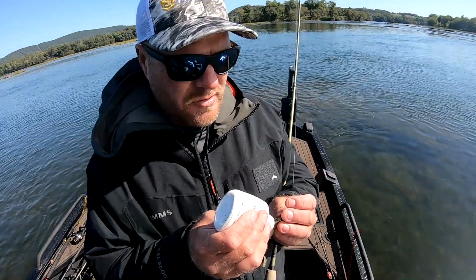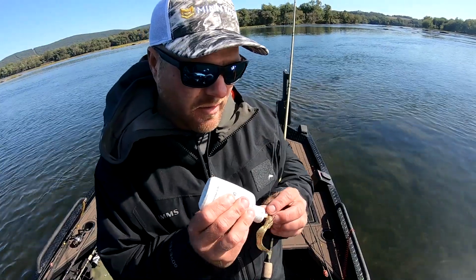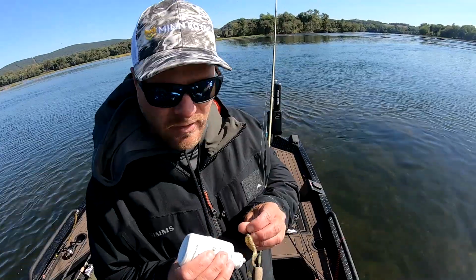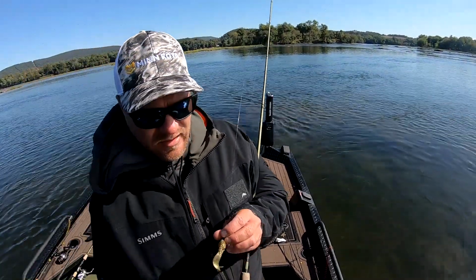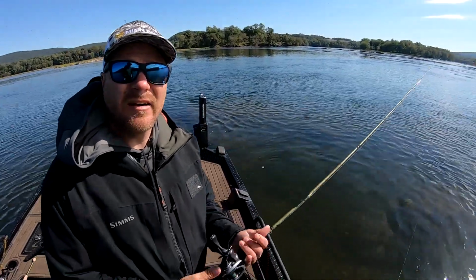So this is a little Z-Man grub on a jig head. It seems like if you put scent on it, it really helps. But when you see those flatheads laying down there, you can just drop this down in front of them and really just kind of tick it off their face. And eventually they, I think, just out of anger.